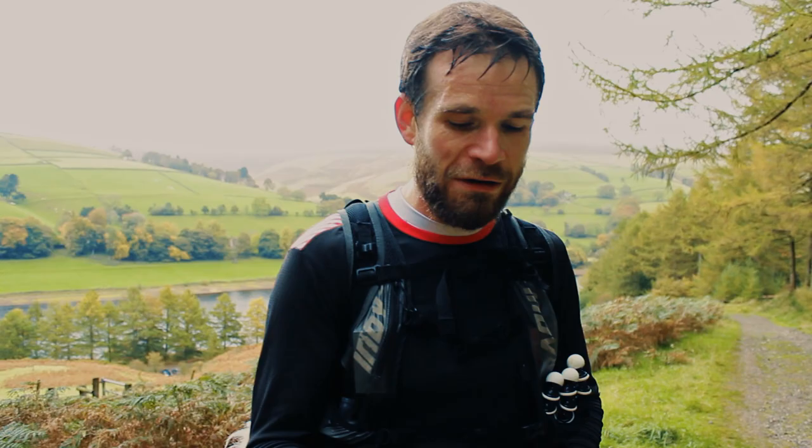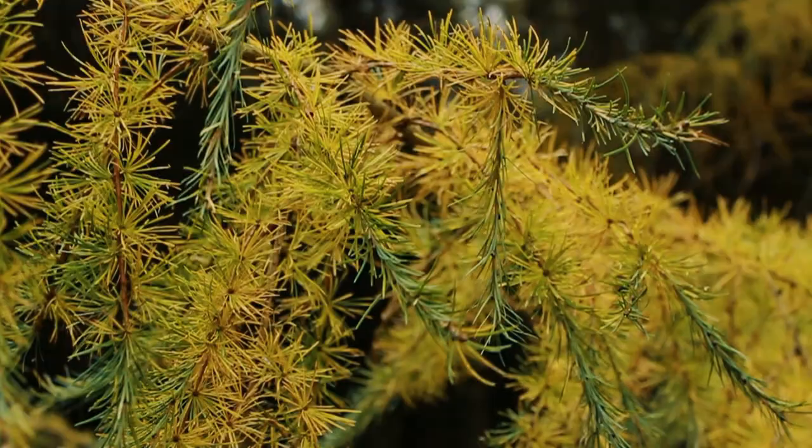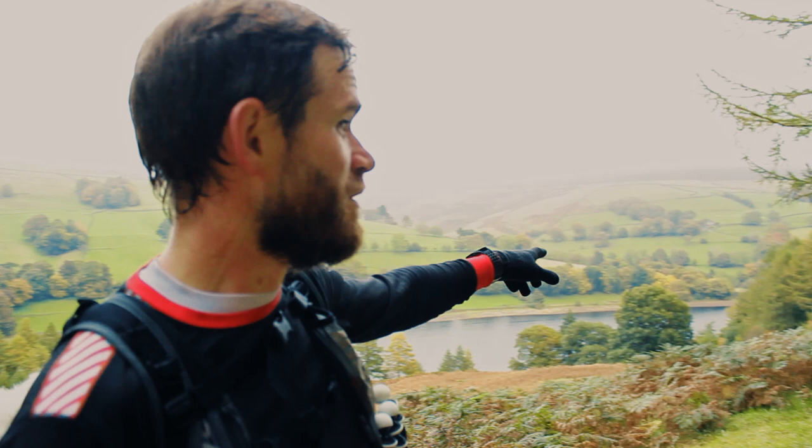That was good, but tiring. Starting to feel it a bit now. I'm on 13 miles, so pretty much halfway. Because this path leads straight down, and we've got the site of Derwent Village underneath Ladybower.